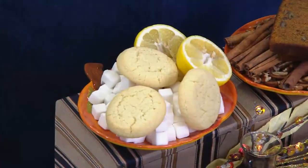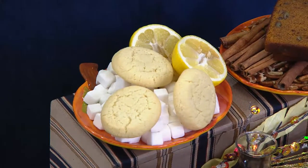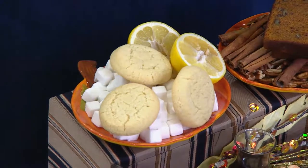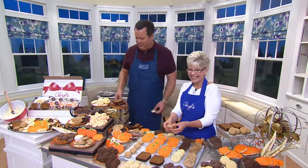I love this with a cold glass of milk. When my box came to my house this week, I ate all the sugar cookies. I'm not kidding. I was in front of the television. What was I to do? I had a quart of milk, I had Cheryl's, I had some time on my hands. It was a match made in heaven.